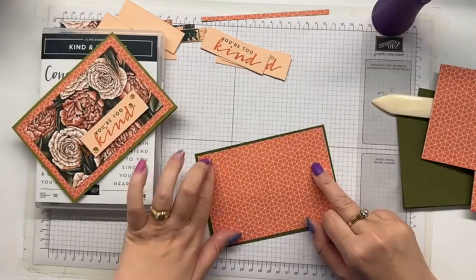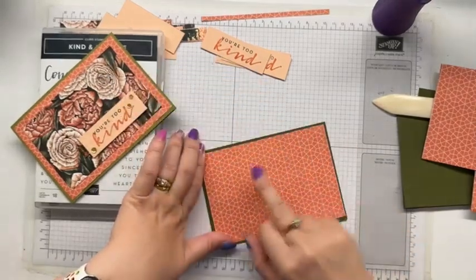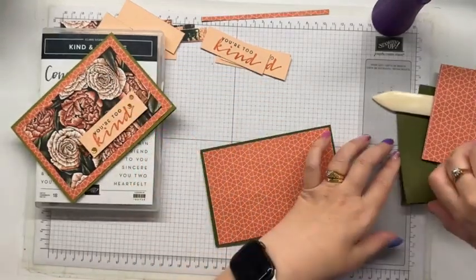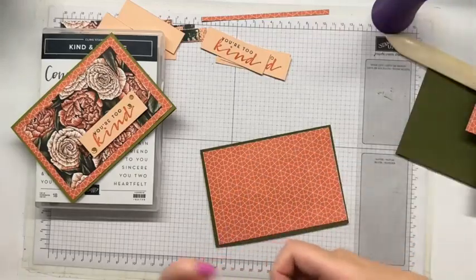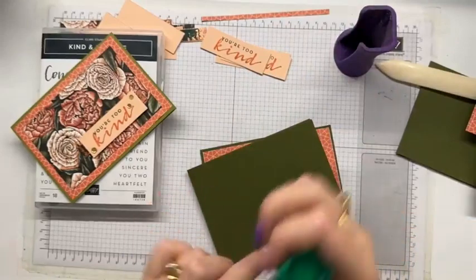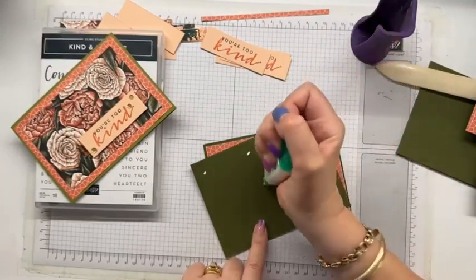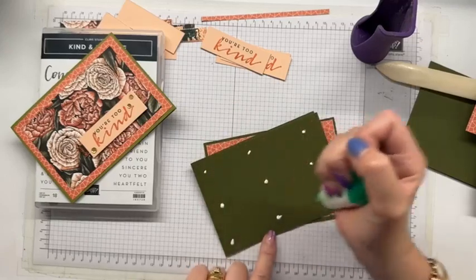Line that up on the mossy meadow, because then that'll pick up on the leaves, and then we've got it in the sentiment. So we do have three nice hits of the mossy meadow. Feature, that is the word, Alicia. Thank you for taking the words out of my mouth.